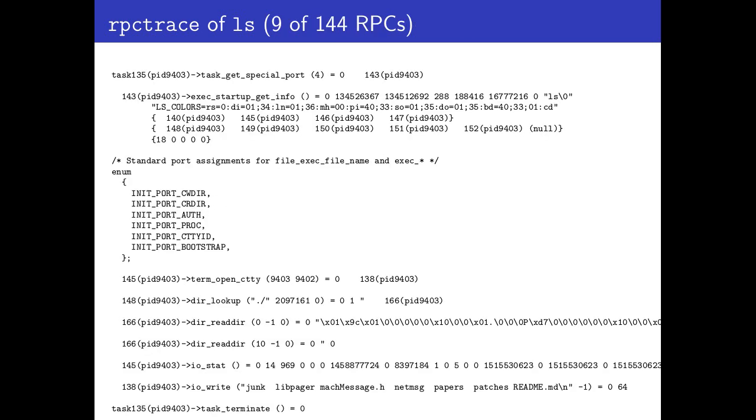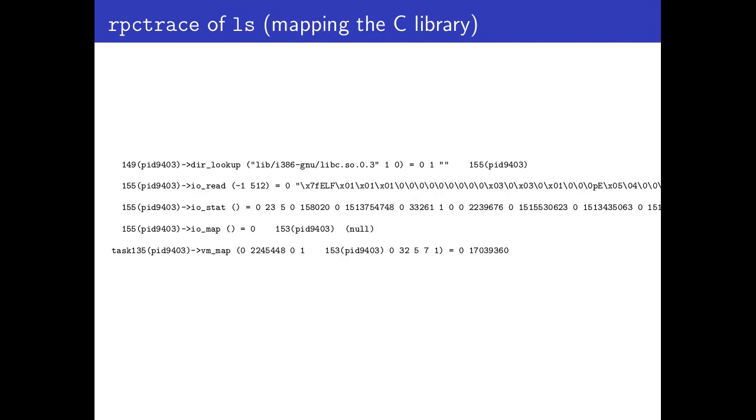149 was the second one here, the current root directory. So we sent a directory lookup to the current root directory, looking up the standard system library, libc shared. We got 155 back. We read the beginning of it to look at its ELF header. And then we sent an IO map message, and we got a 153, a send right, back. Then we passed 153 to the kernel, the task port, in a VM map call. It's basically telling it, map this thing into my address space.